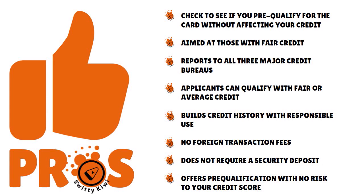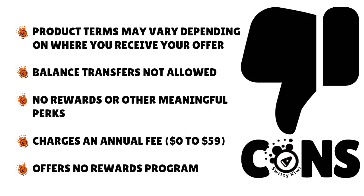And what are the drawbacks? There are a few drawbacks here. What we don't like, I've spoken to you about the APRs, it's kind of high. Balance transfers are not allowed with this card, okay? And there are no rewards or other meaningful perks. Usually when you have an annual fee on a credit card, they are kind of giving you something in return. And Avant doesn't do that. Obviously you are paying the $59 to build your credit.